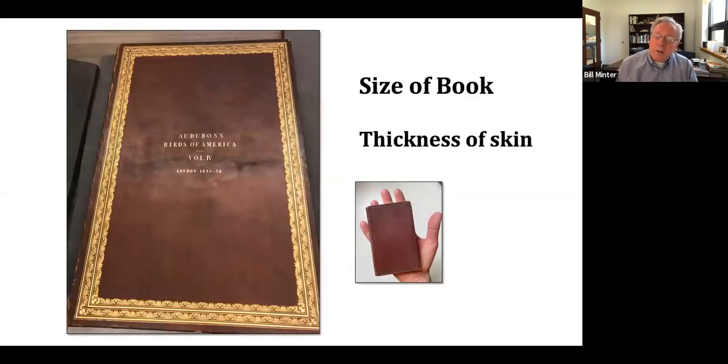The next thing that we should consider is the size of the skin. Of course, as the skin is much larger, it's going to have a greater thickness, and that thickness may be necessary for a large book such as the Audubon's Birds of America. Now, not many of us get an opportunity to bind this size of book, but there are books that, of course, are in between the Audubon and this palm-sized book that you can see here shown in the slide.